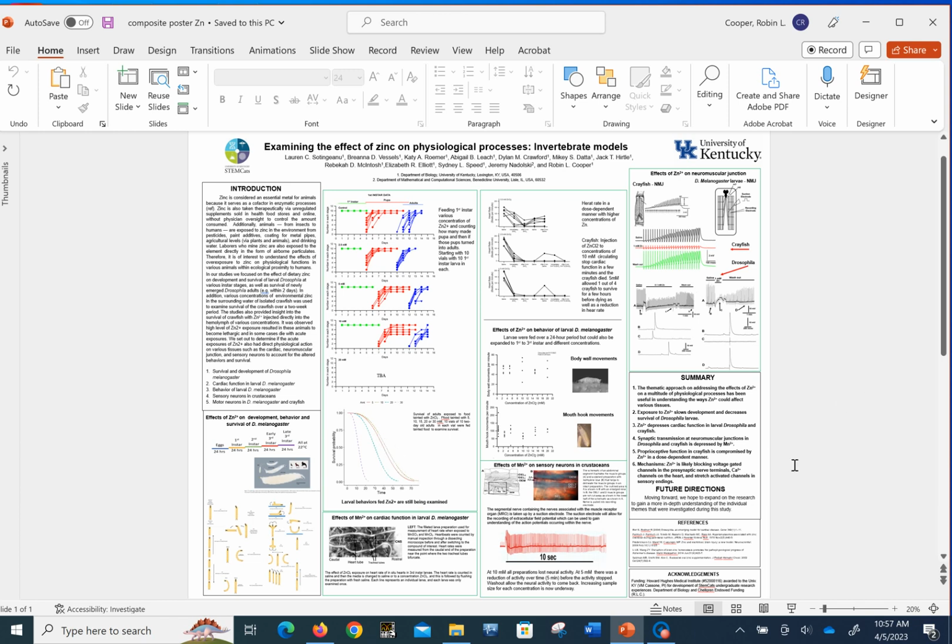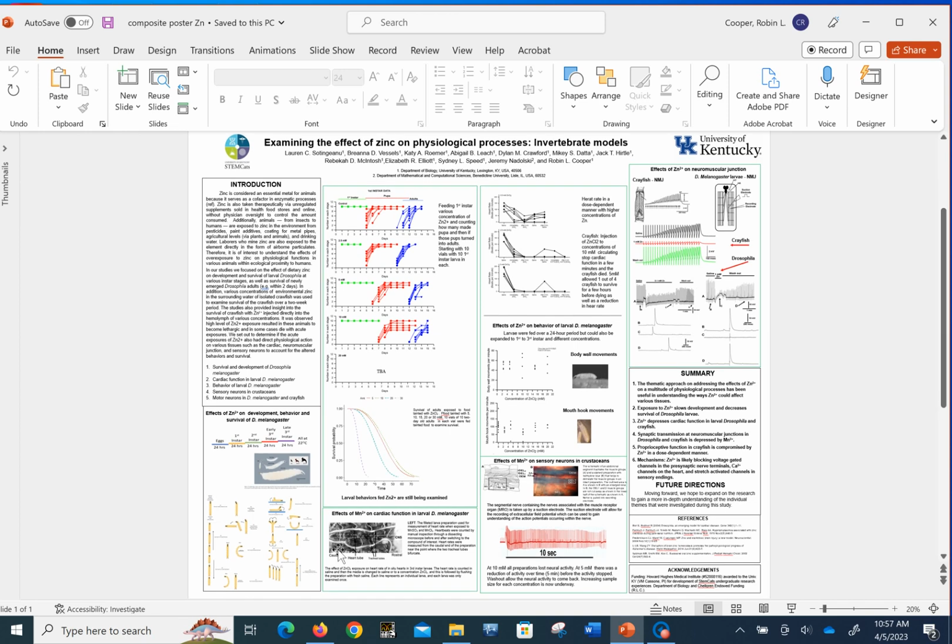To understand why some of these Drosophila larvae might die, we actually open them up and look at the heart directly. The heart is myogenic. It beats on its own. It depends on calcium coming into the heart for it to beat. So we open up the Drosophila larvae and we count the heart rate by counting the beating. And we put the different concentrations of zinc on, and this is what we found up here.